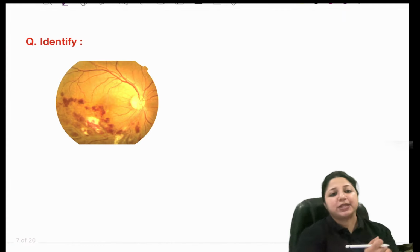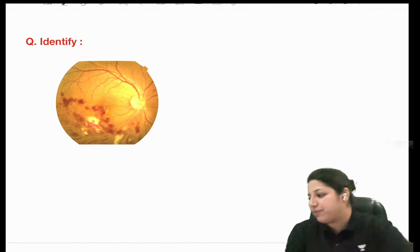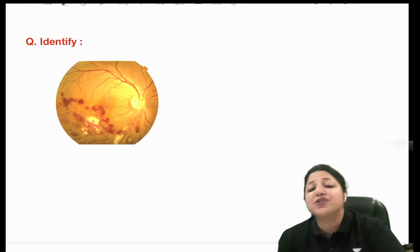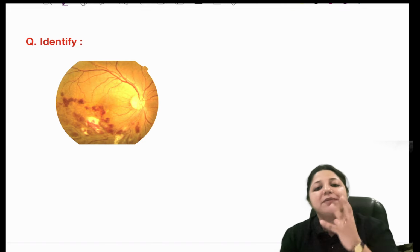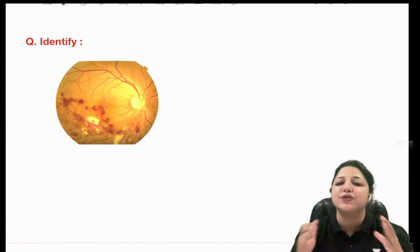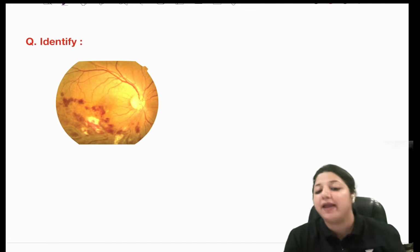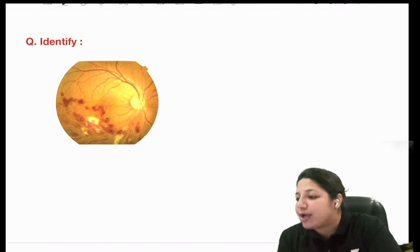All right, so next we move on to this image. Now you have to identify this image. What is the diagnosis? No, Rohit, it's not cellulitis exactly. It is basically what is linked to the muscles. So thyroid eye disease per se is not cellulitis, right? It's basically all related to the muscles.